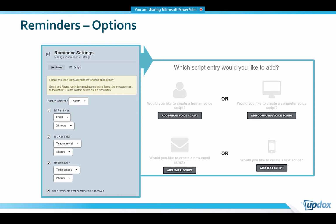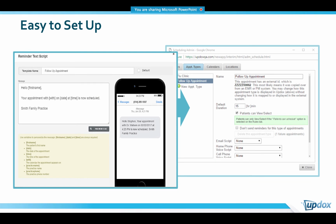Other features on our reminders include the option to send reminders even after a confirmation is received. You can disable the weekend reminders. You can allow patients to cancel from the reminder, or they can call the office to cancel. Super easy to set up, obviously. Our easy-to-use application makes it easy to get ahead of the patient experience. You can preview the text messages if that's the way you want to send them, and even call yourself to hear what your script might sound like.